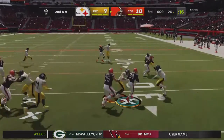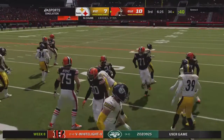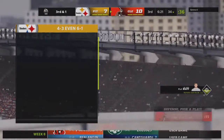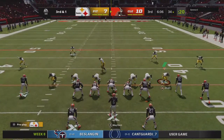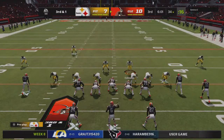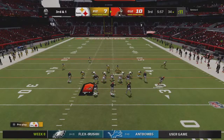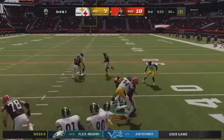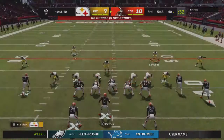2nd down, here's Chubb again. And he'll take this up near the 35, maybe the 34. Call it an 8-yard gain, much better shape now on 3rd and just a yard. First carry now for Kareem Hunt. And he will have a 1st down here at about the 40.